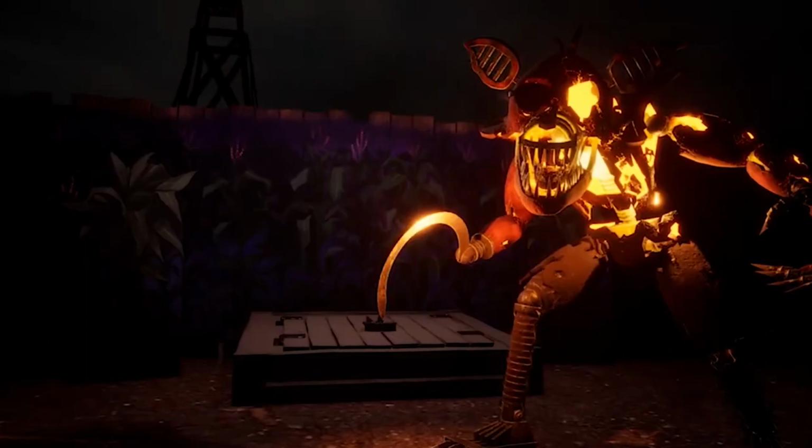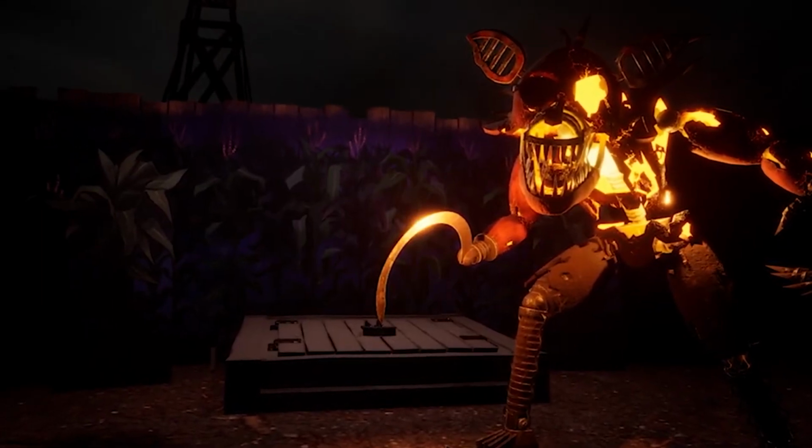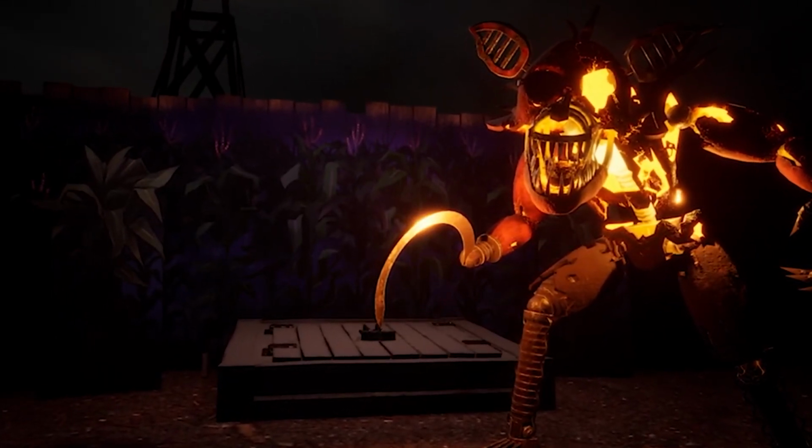On a table nearby, you can find a mask that will slow your character's breathing and seem to put them at peace. However, the actual maze has you running away from Grim Foxy, one of the 2 new animatronics added by the DLC, and honestly, one of the scariest animatronics in the whole series. This guy has like magma dripping out of his body, or at least it looks like it to me.